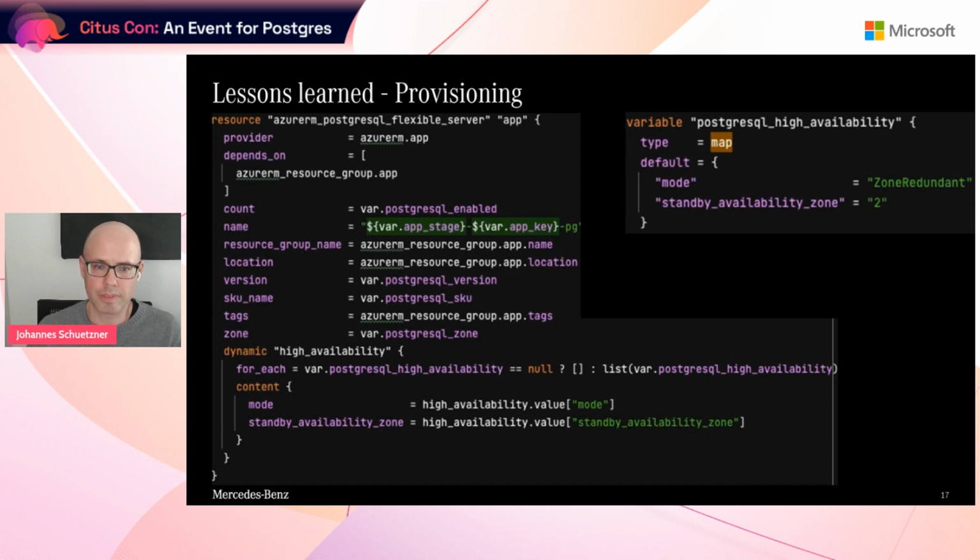So that way, we are able to have a single resource definition and still can distinguish these different setups. Also, there's one attribute called zone, and that's also quite useful because there you can specify the Azure availability zone. And so you have control in which availability zone your flexible server will be provisioned. And if you have this collocated to your application, like to your Kubernetes cluster being in the same availability zone, then you have a better latency because then application and database are in the same zone.